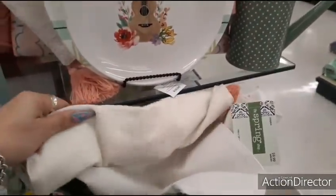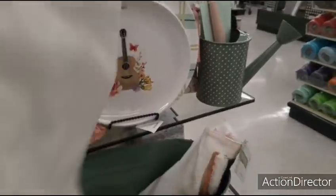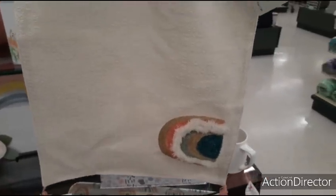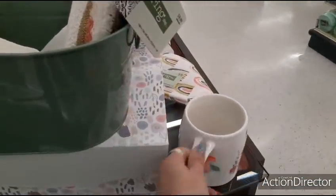All right, this is, let's see, a placemat. It's cute. It looks like rainbows is her thing. Has the cute little pink tassels, $9.99. Let me fold it back up. And the tin is $8.99. I really, really like the mug. I think that is adorable, especially if you know a Dolly Parton fan. $9.99 for the mug. Again, 40% off.